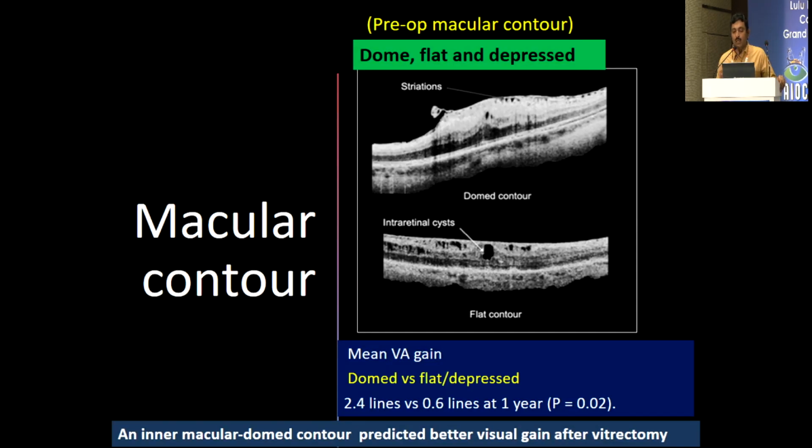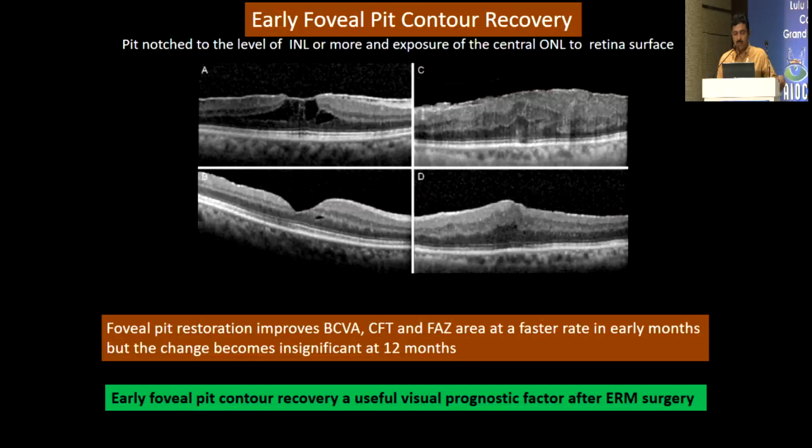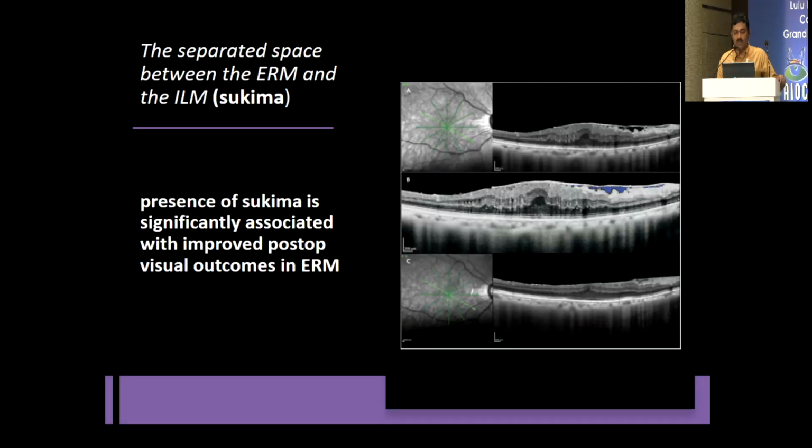Does the pre-op macular contour contribute to predicting the outcome? There are various pre-op macular contours, either dome, flat or depressed type. The mean visual acuity gain was better seen with the dome shape preoperative macular contour when compared to the flat or depressed type. Early foveal pit restoration correlates with best corrected visual acuity as well as the central foveal thickness and foveal avascular zone area. So it is one of the important predictive factors which helps in assessing the outcome in ERM surgery.